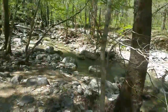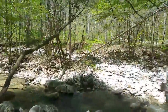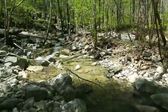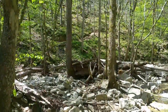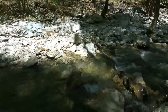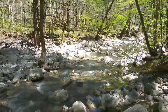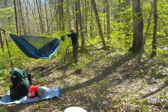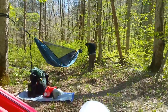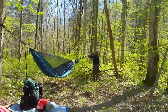We're still working our way up toward the walls via the stream beds. Main trail is up there. So we found camp, and now we're gonna just set up camp and then chill. I've got mine rigged. Now we're gonna entertain you with watching my wife rig.